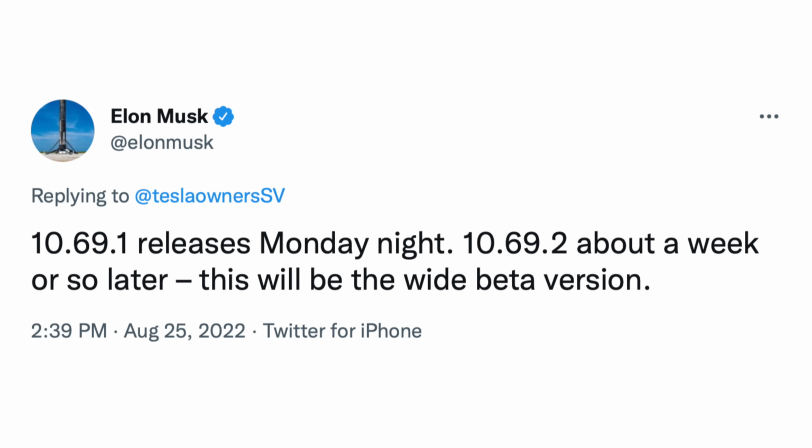As for what vehicles this is actually going to end up being pushed to, talking about 10.69.2 here, again, I remain confused. Elon keeps using different terminology here, so wide beta version, does that mean wide release to all FSD customers? I still maintain the point of view that Elon here is talking about customers that already have beta access, but it's certainly not the most clear terminology, so I could be wrong on that.